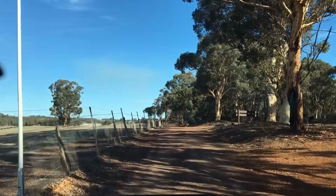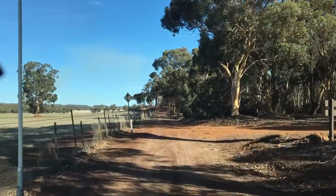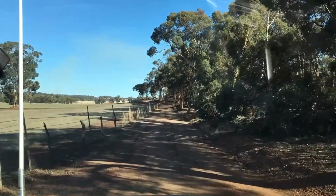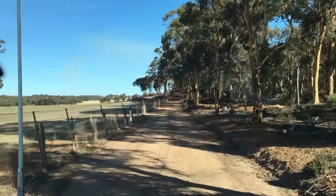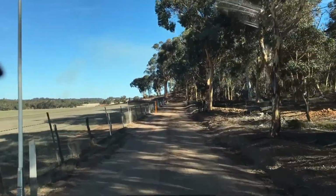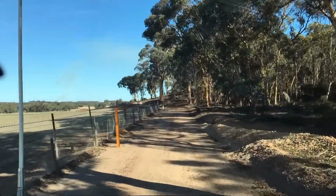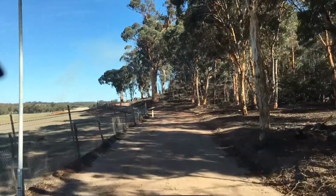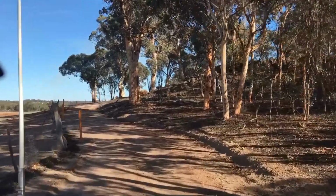Well, I was going to launch the drone at the picnic area and show you the area from the air, but some elderly people had come in for a picnic, and I thought it's a little bit rude to be flying a drone around. They've come all the way out from Perth for a nice day out. They don't want to have all the noise and irritation of a drone whizzing around above them or near them. So you didn't get an air shot of the picnic area.